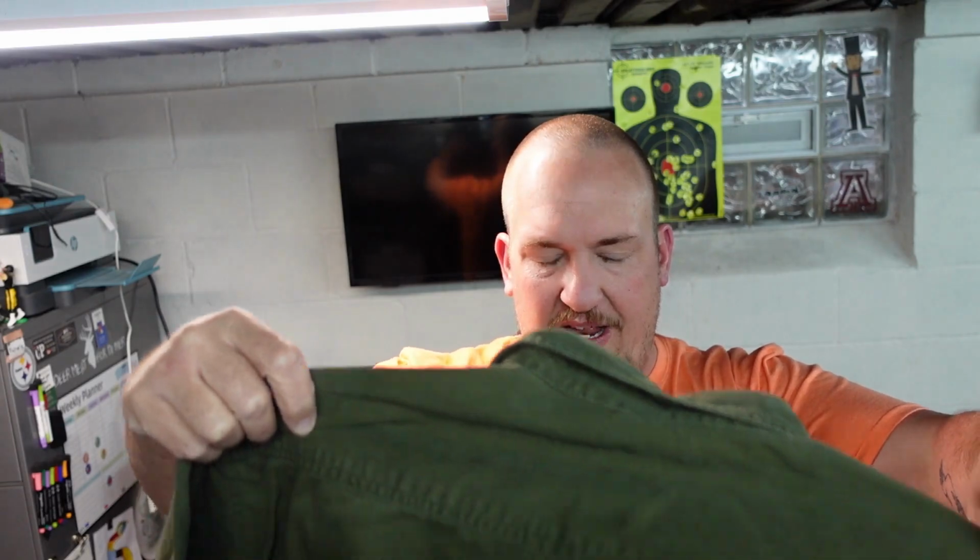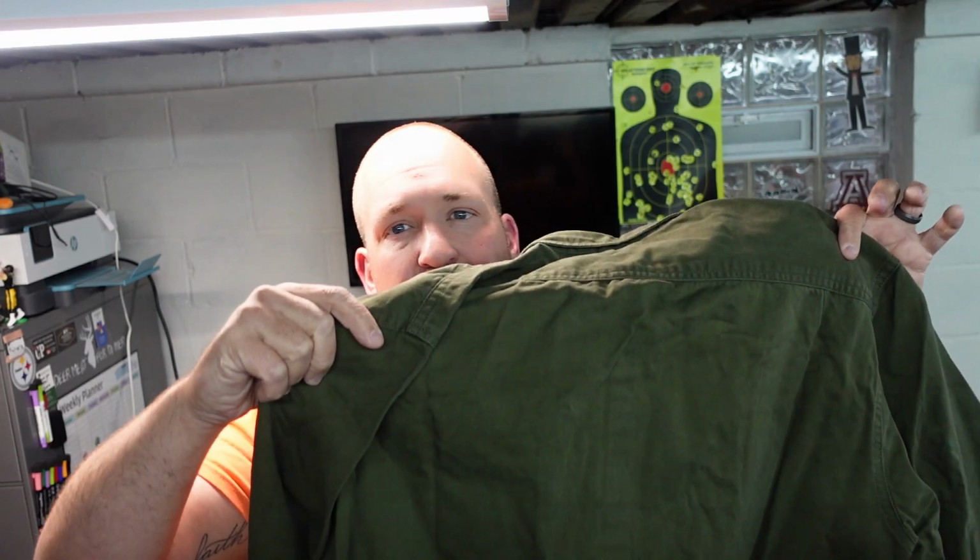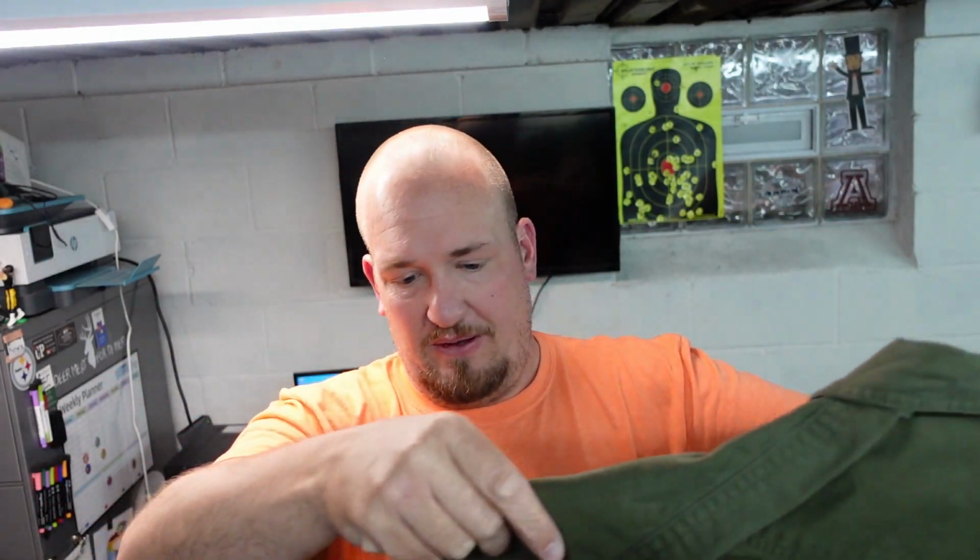But we picked up this hunting shirt. It's Paco Riestra Shooting and Hunting. It's like a shooting jacket. Really nice jacket. We paid $1 for it at an estate sale. No price on it, but it is a size XL. Don't see this one sticking around long. It is in really, really good shape. I'm still going to toss it in the wash, but really cool item.